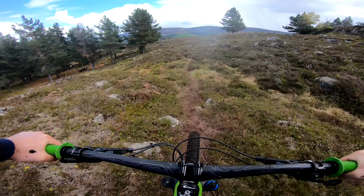Good holding bumps. Nice little wall ride there. This stuff is nice and grippy today though. Better up top anyway. Now we join back onto the old trail. That was a good little fun bit.